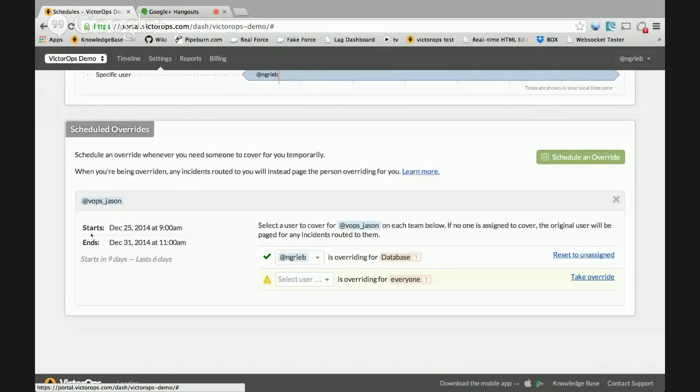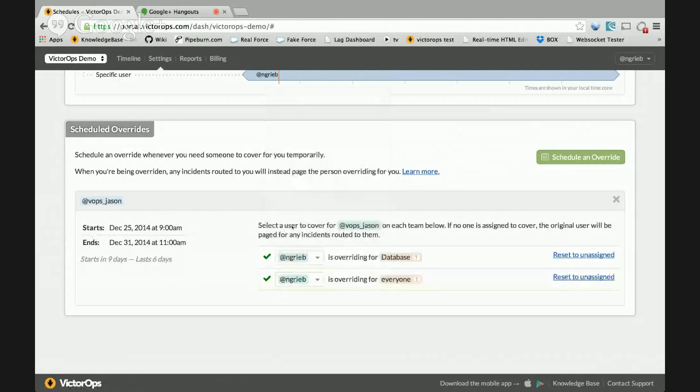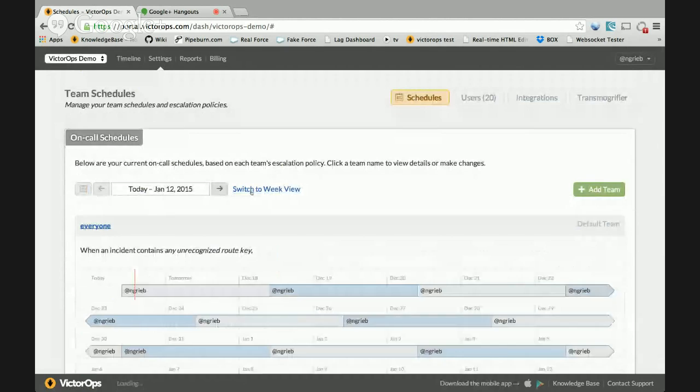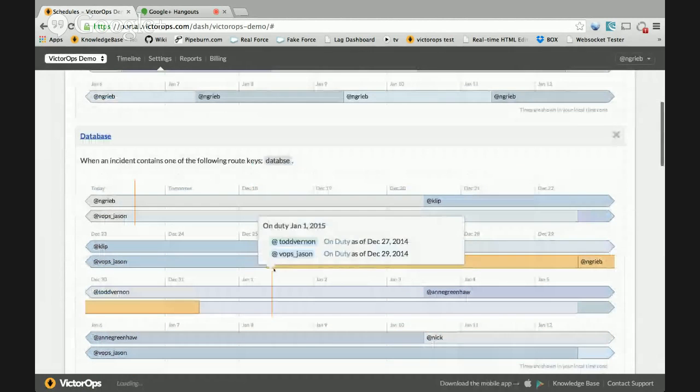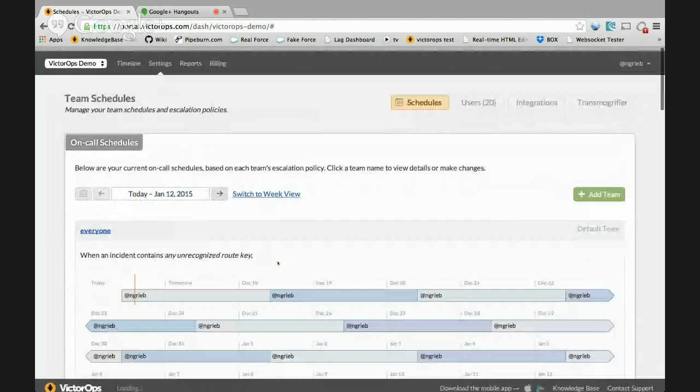You can go in here and select the time that you're going to be out, and then go in and add a user to cover for you. So here I'm going to be covering for Jason over the holidays. If we switch to a month view and go down to the database team, we'll see right here the block of time that I am taking for Jason, and it denotes that in that little bubble there.